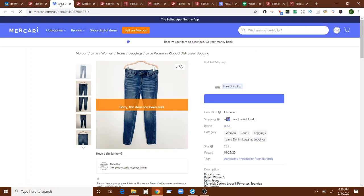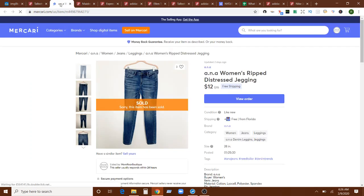Next is this ANA, A New Approach, distressed jeans. I actually got them at the bins thinking that maybe I would keep them, but they don't fit right, so I just decided to turn around and sell them. And those sold on Mercari for an offer of $12 with free shipping in 10 days. And I took the $12 with free shipping because it's not a great brand, and I bought them for myself thinking that maybe it would work, so I was just happy to get my money back on that. I didn't specifically buy those to flip.